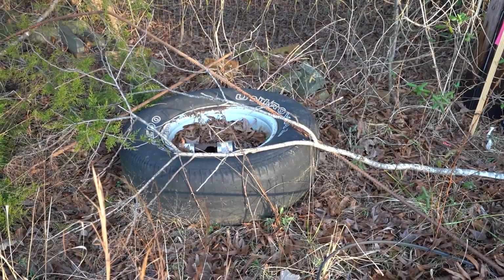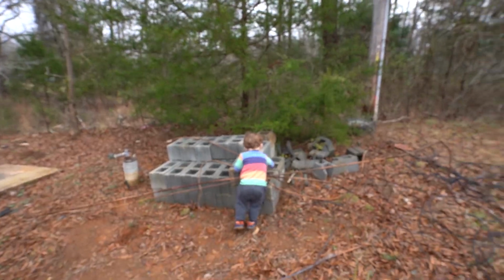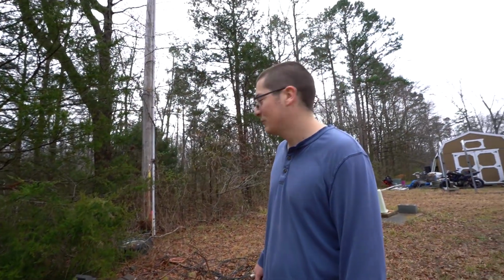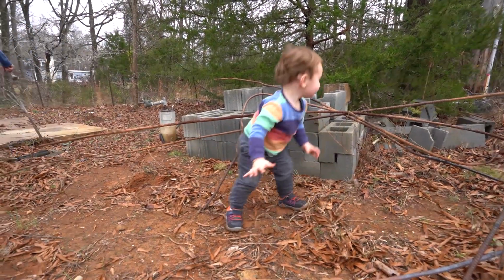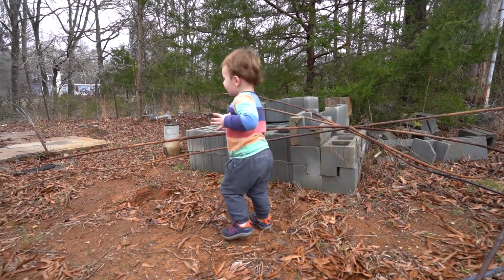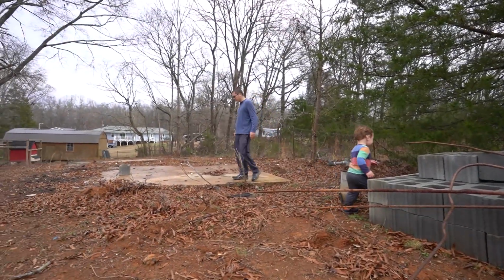So there's a tire, there's metal, there's wire, there's that piece of trash Ian has. But you just put it down that hole. This pad's still in good shape. If you ever wanted to put a building on it.